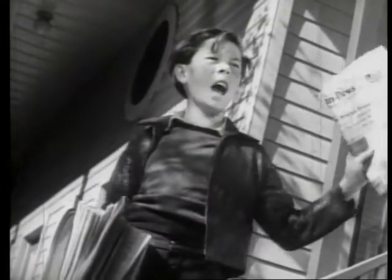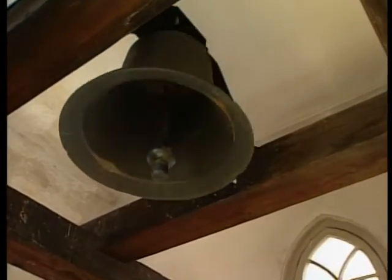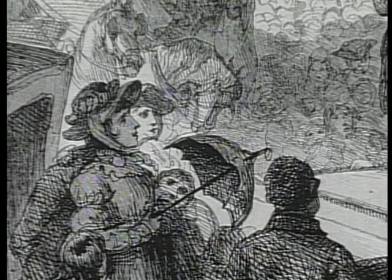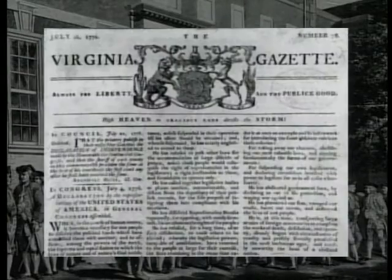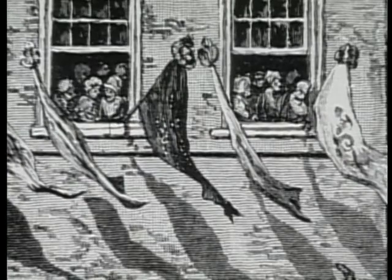Extra, extra, read all about it. The news of independence hit Philadelphia first, and when it did, bells rang all day and almost all night. The Declaration of Independence was read aloud in town squares throughout the colonies, and by the end of July, it had appeared in at least 30 newspapers. There was excitement in the air, but fear of the unknown loomed over the celebrations.